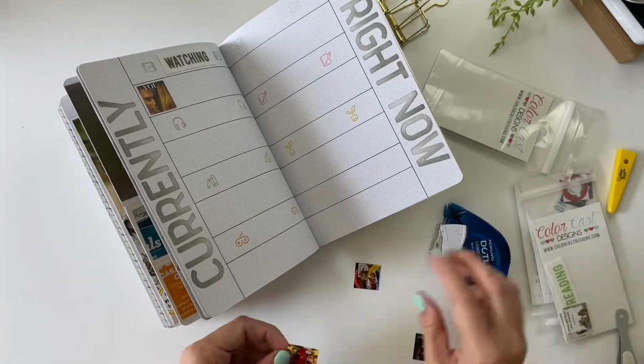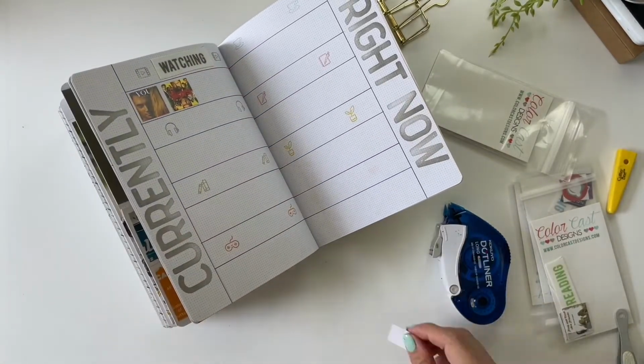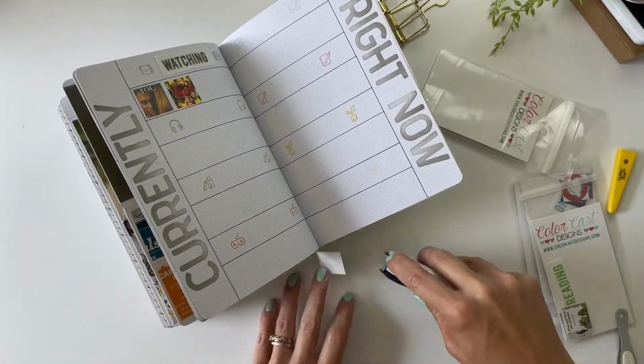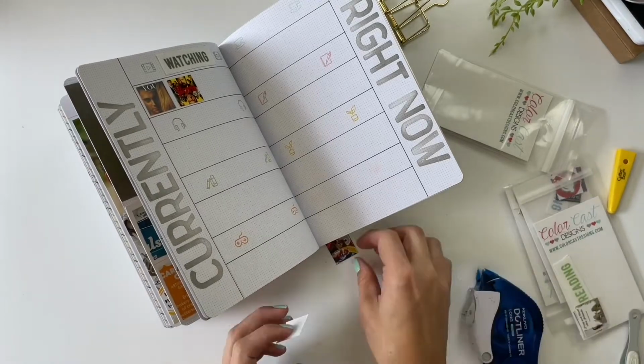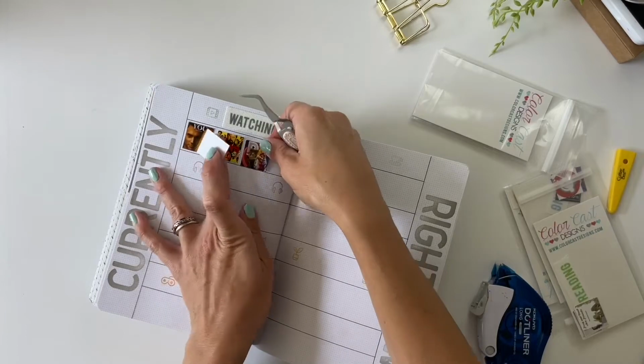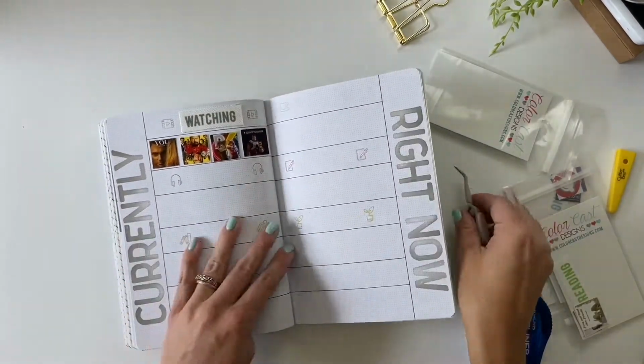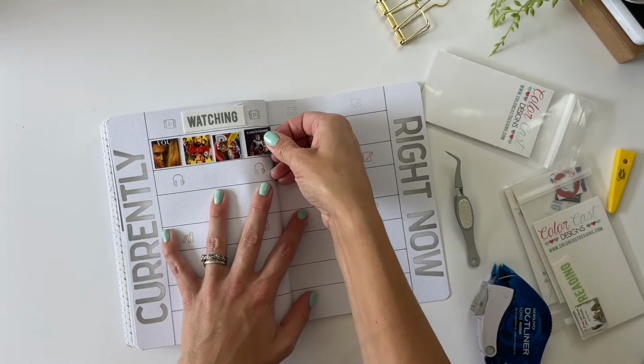What I thought would be really fun is to create little tiny photo collages of 4 different things for each of the titles. So for example, I'm working on the section that says watching, and I have 4 little 1-inch by 1-inch photos that represent 4 things we watched during the week.